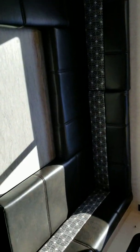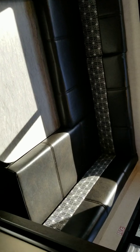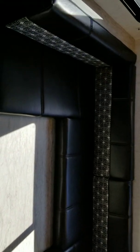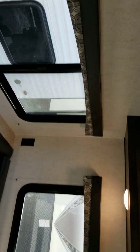The rear dinette back here is the killer. So this thing is super wide. Probably close to a full 72 inches from tip to tip. And then the full 180 degrees of views out the back of the camper as well.